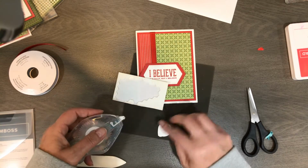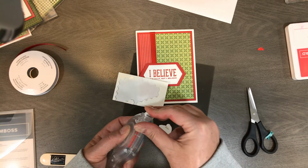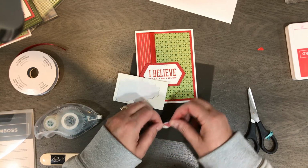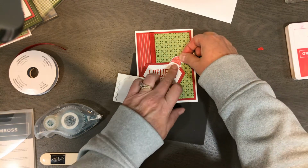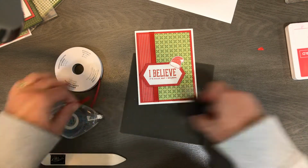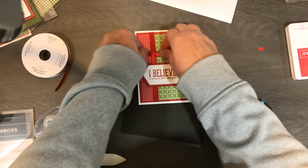So I can attach it. Oh, I think I'm out. Oh, it might be official. And I just did right there in the corner. So perfect. So then I'm going to do a little strip of ribbon here and do my little knot like I've done on the other cards.